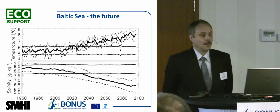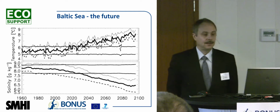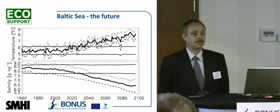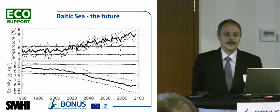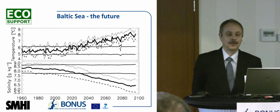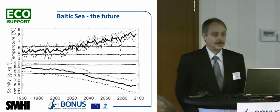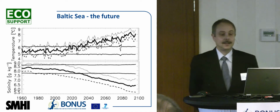And here's the result. It shows the volume average temperature and volume average salinity for the Baltic Sea from 1960 to 2100. The solid curves are the ensemble mean of 10 simulations. The dotted and dashed lines indicate the ensemble spread by ±1 standard deviation, so the uncertainty somehow. Projections, I call them, or scenarios, are not predictions, because it is very important to define the assumptions behind them. In this case, it's an A1B scenario from the latest IPCC report in 2007. What will happen under these climatic changes with the Baltic Sea environment?